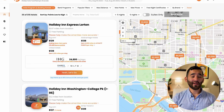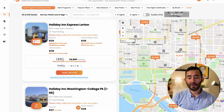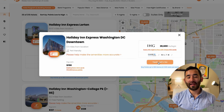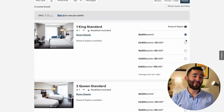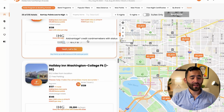And then of course, once you're ready to book a hotel that you find, you can either click the Yeah Let's Go button here, or you can go from the map, say, oh I want this one, click on it once again, and then click Yeah Let's Go. And then it will take you directly to that hotel booking page with the date selected and everything ready for you, so you can double check the award availability, and then you would need to go and transfer your points if you needed to. And if you wanted to book through Advantage Hotels or United Hotels or any of these other programs, you simply click on there and it would take you to that website as well.